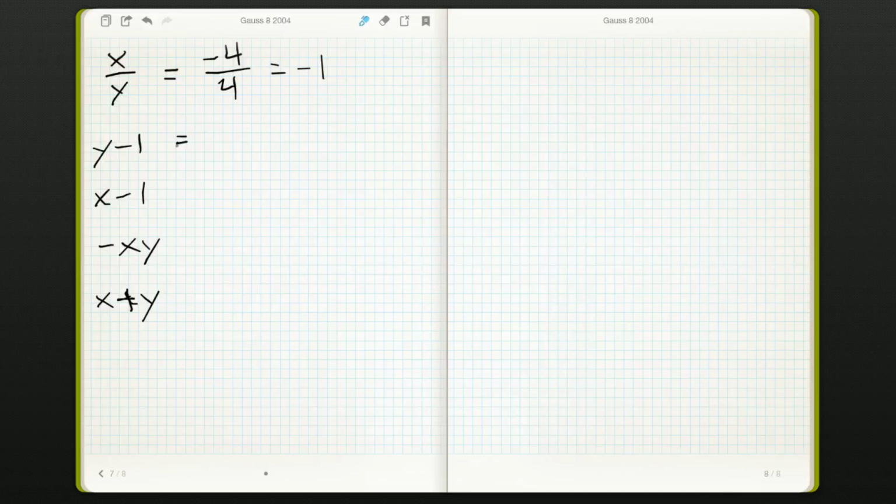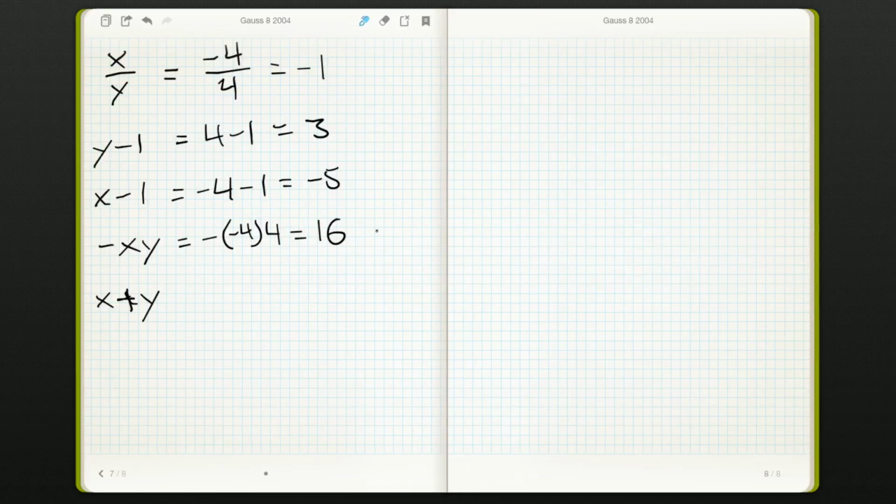So y is 4, so y minus 1, 4 minus 1 is 3. So currently 3 is in the lead. -4 minus 1 is -5. Still 3 is our answer. Now we get -4 times 4, so negative xy is going to be positive 16. So this one's winning so far, and there's nothing we can do, because x plus y is just 0. So our answer is D.